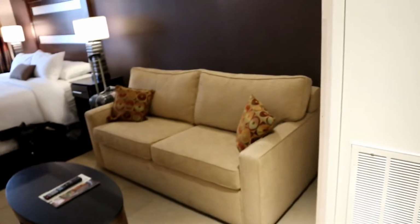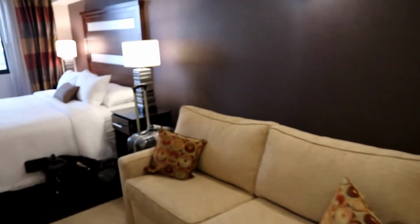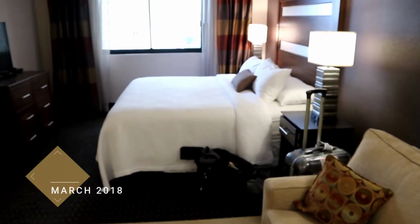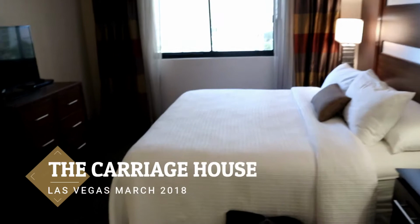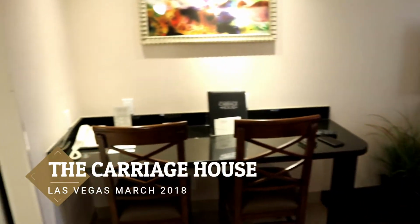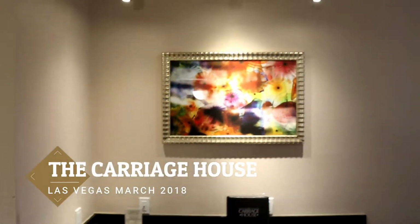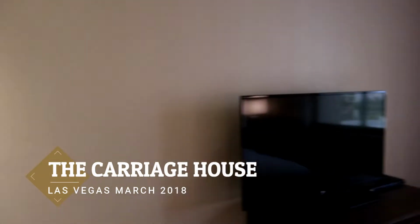There is a sofa. The bed is actually big. It's more than enough for one person. And they have a table where you can put all your gadgets. And they have a flat screen TV.